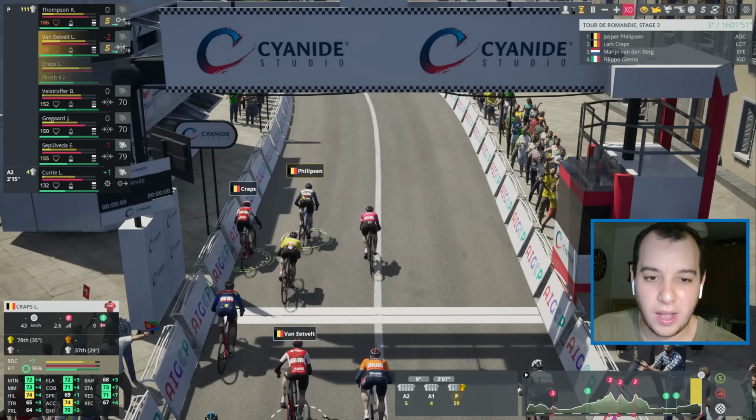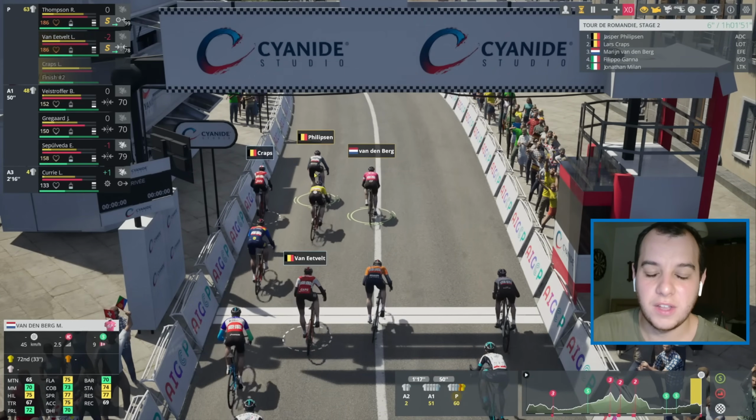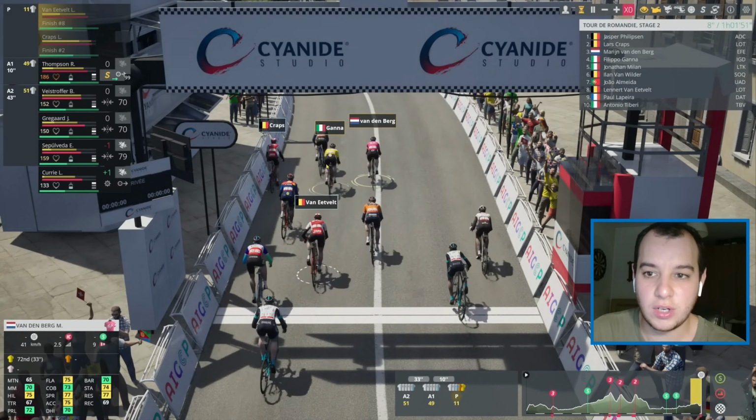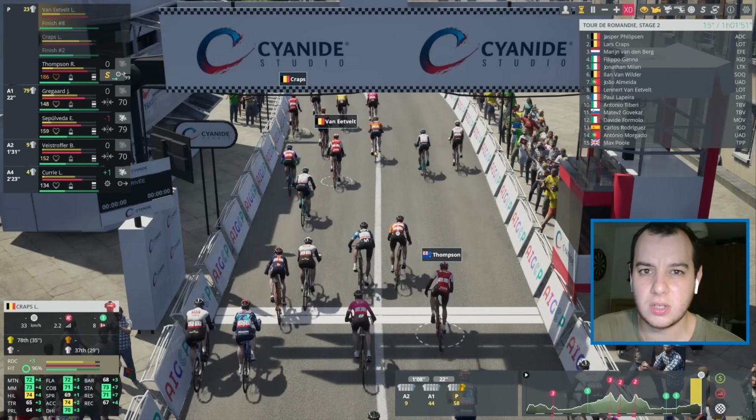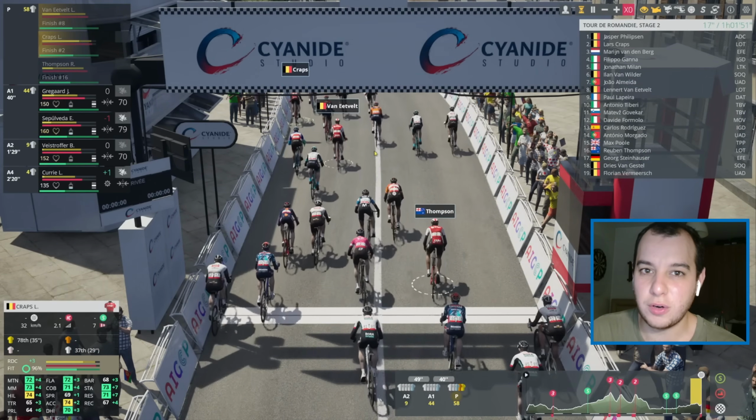Krabs timed it well, but Philipsen was patient enough and positioned well enough to take the victory. Marijn van den Berg gets 3rd and Filippo Ganna 5th. Great effort by Lars Krabs. I thought we had that stage for a moment.